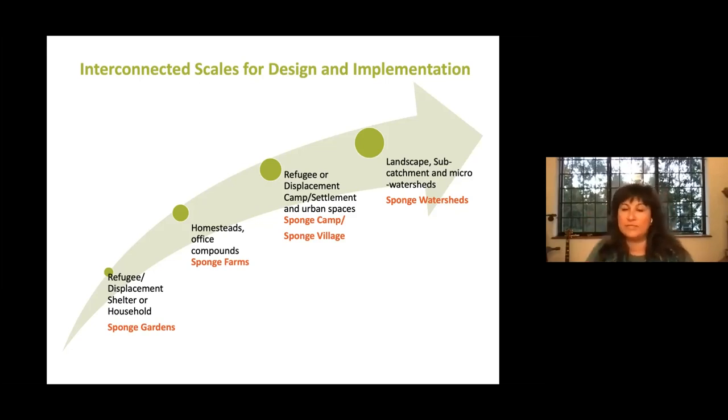Moving up to the higher level, sponge farms are just what they sound like, moving into the homestead scale, even around the office compounds of NGOs and the farm level. So how do we design that, how do we do citizen engineering to the whole farm to capture stormwater run-on as well as hold the runoff? We normally talk about runoff, but we also want that farm to grow arms to reach out to nearby culverts or roads or footpaths and pull that water into the farm and then make sure that we hold it in that system.